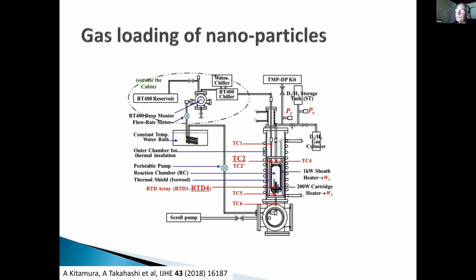This was pursued by a Japanese effort under Takahashi for many years, starting, as I recall, in 2005 or 2006, and it continues on to the present. Basically, in a more recent version of the experiment, they load the nano powder in, flow in either deuterium or hydrogen, and heat starts being produced, and you get a temperature rise.